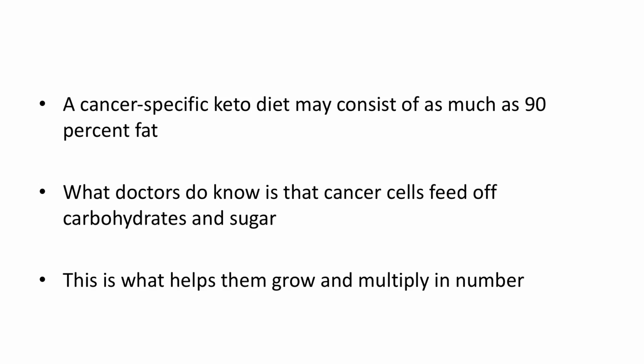A cancer-specific keto diet may consist of as much as 90% fat. There's a very good reason for that. What doctors do know is that cancer cells feed off carbohydrates and sugar. That's what helps them grow and multiply in number.